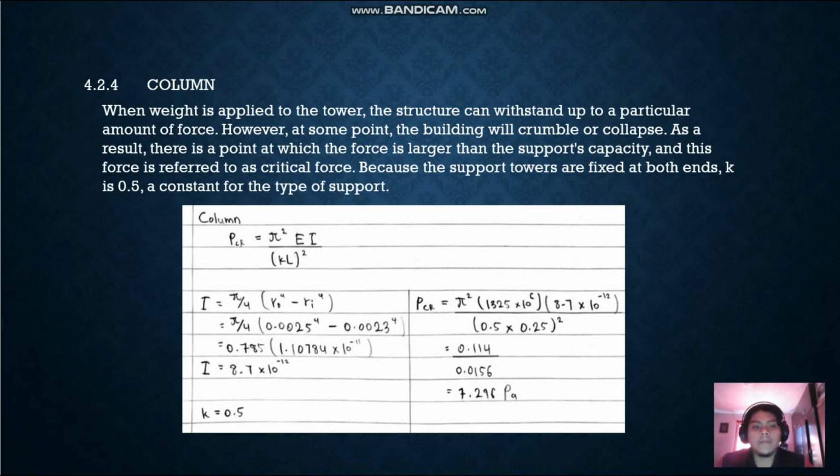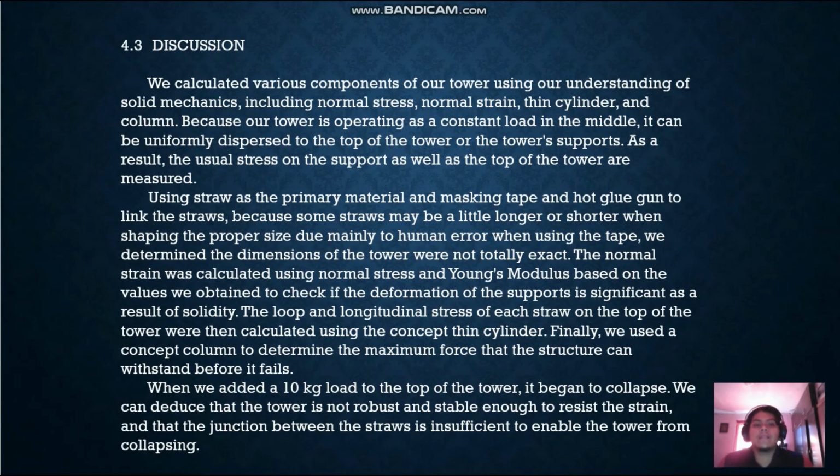For the column, when weight is applied to the tower, the structure can withstand up to a particular amount of force. However, at some point, the building will crumble or collapse. There is a point at which the force is larger than the support's capacity, and this force is referred to as critical force. Because the support towers are fixed at both ends, K is the constant 0.5 for this type of support. This is the formula for the column, and the final result is 7.296 Pa.